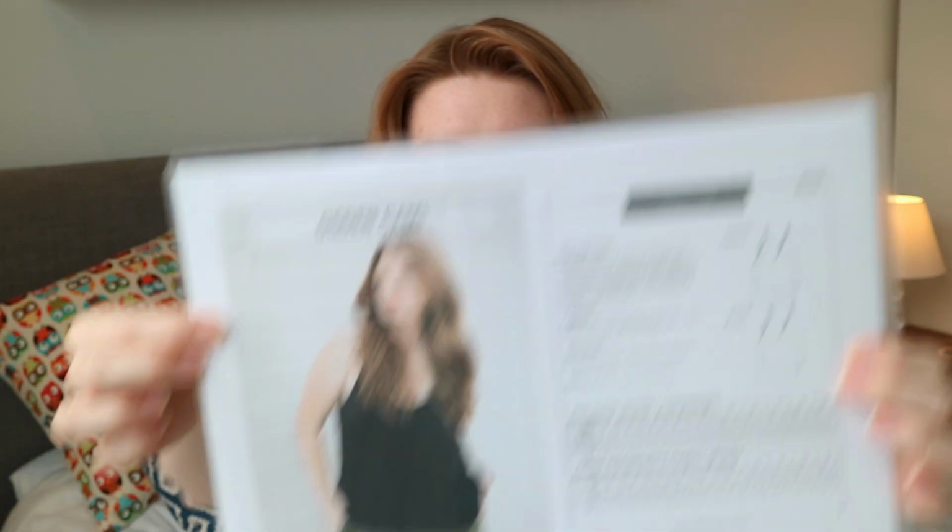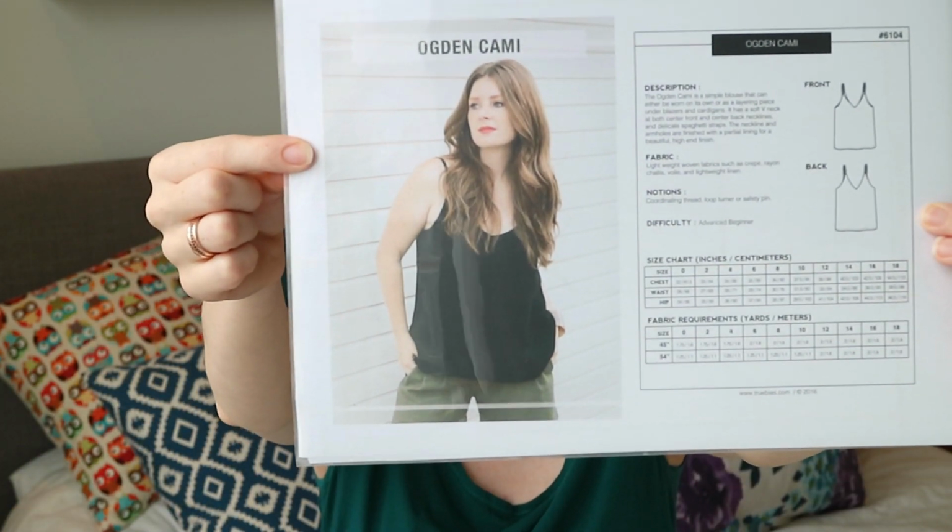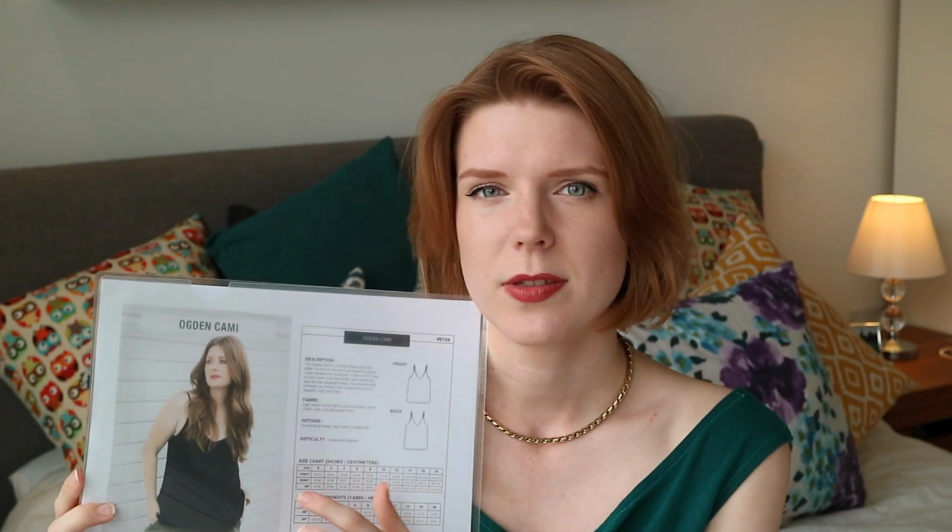But anyway, this is the Ogden Cami. It's just a really simple camisole top, and I actually was thinking of just going rogue and not using a pattern and just self-drafting a camisole top, because let's face it, it's quite simple. But I've never made anything with delicate straps before, and I decided I'd rather use a pattern to do it for the first time rather than drafting it myself and risk it not being very good.